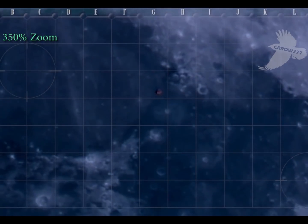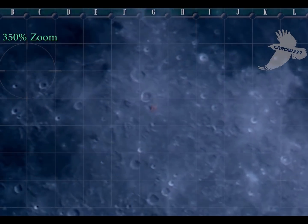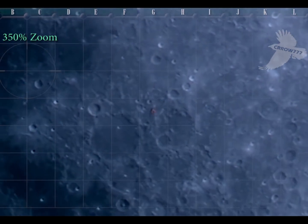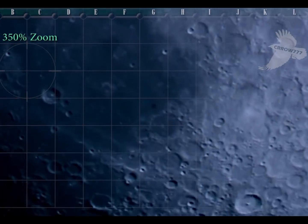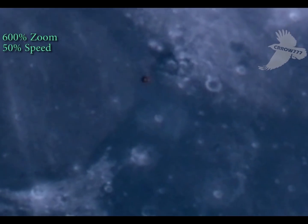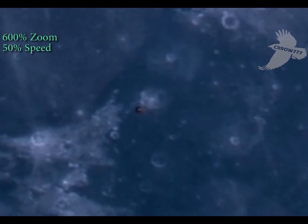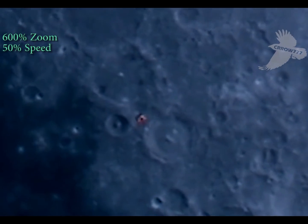Here, Crow 777 has captured what appears to be a spacecraft firing a glowing propulsion unit. He describes how the craft responds accordingly when this set of 3 thrusters fire. Whatever this is, it's an incredible catch. And he's got a lot more to offer, so make sure to visit Crow 777.